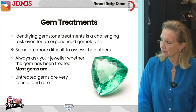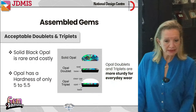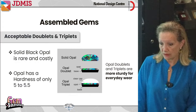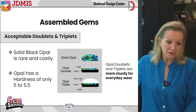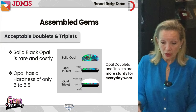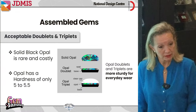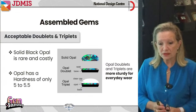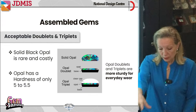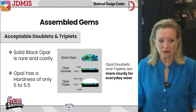Yeah. Okay. So lastly, we want to talk about assembled gems. And we said there are acceptable assembled gems and there are not acceptable ones. The acceptable ones are, for example, opals. If you ever go and buy an opal, you might be offered the option of having an opal doublet or an opal triplet. And that's because opals are extremely delicate material. If you were to drop an opal on the floor, it would shatter into 1,000 pieces. That's how delicate they are.